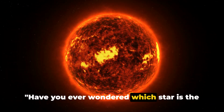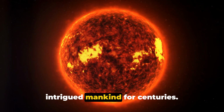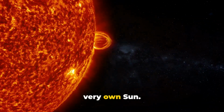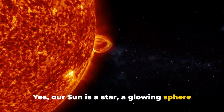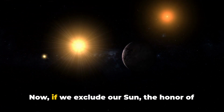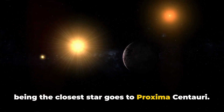Have you ever wondered which star is the closest to us? It's a question that's intrigued mankind for centuries. As it turns out, the closest star to us isn't some distant celestial body, but our very own sun. Yes, our sun is a star. A glowing sphere of hot gas, primarily hydrogen and helium, that emits light and heat from a nuclear reaction at its core. Now, if we exclude our sun, the honor of being the closest star goes to Proxima Centauri.